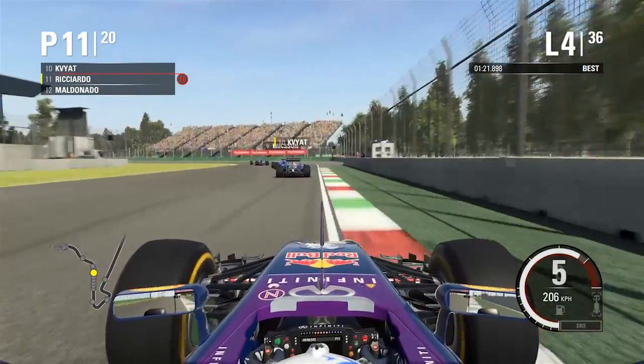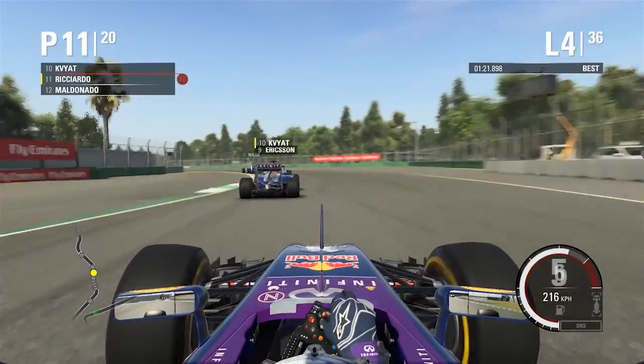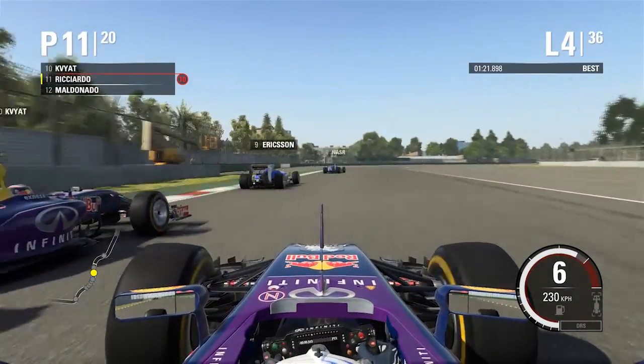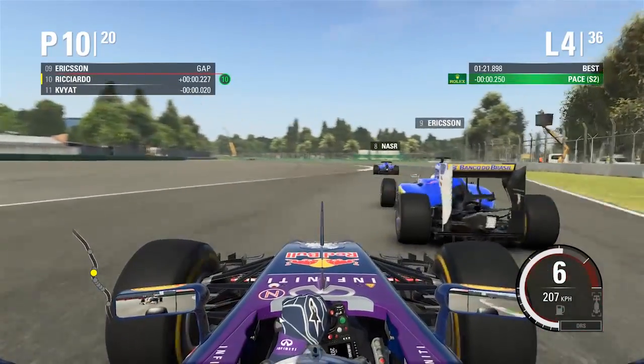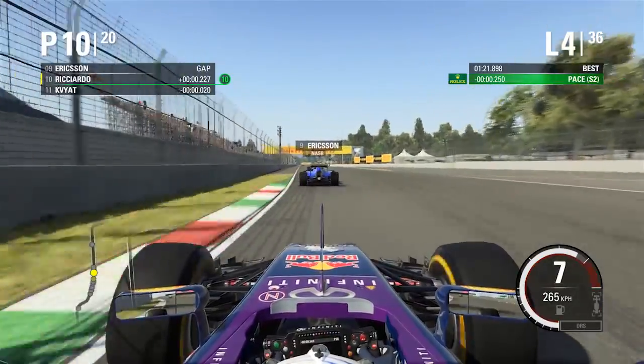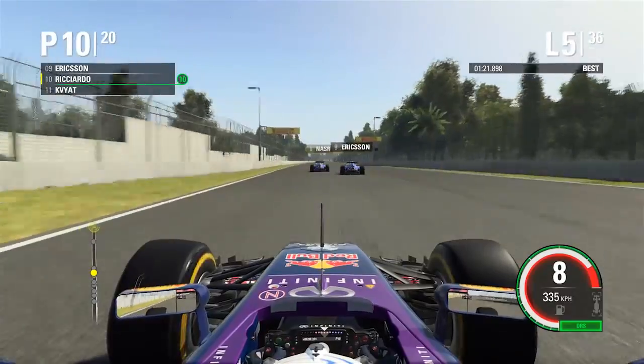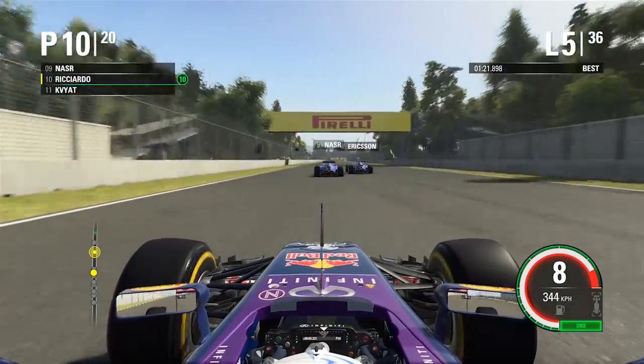by both of the Saubers of Nasr and Ericsson as we make our way into this twisty section, middle sector, and we're going to get a beautiful run, and we're going to go around the outside, which then becomes the inside on Danny Kvyat, and we pull off an absolute world-class overtake there, a really nice overtake on the Russian. That allows us now to go after both of the Saubers of Marcus Ericsson and Felipe Nasr, and here we go there with DRS enabled.